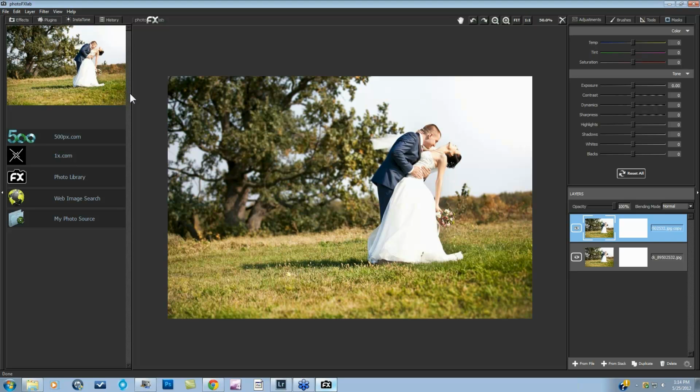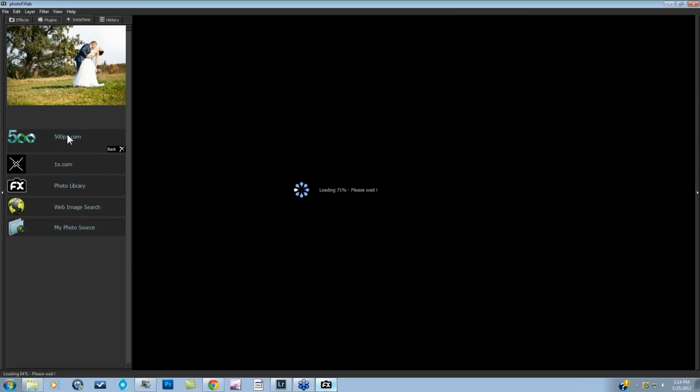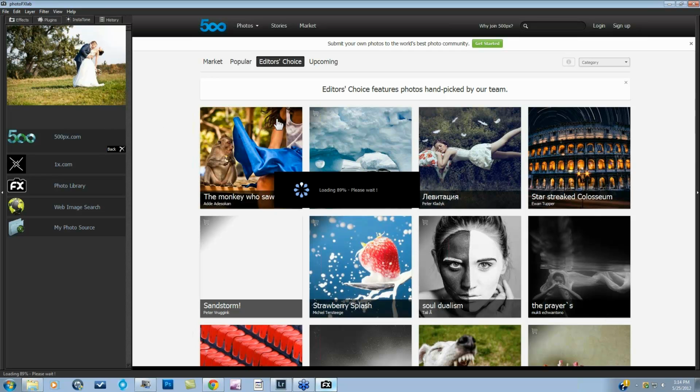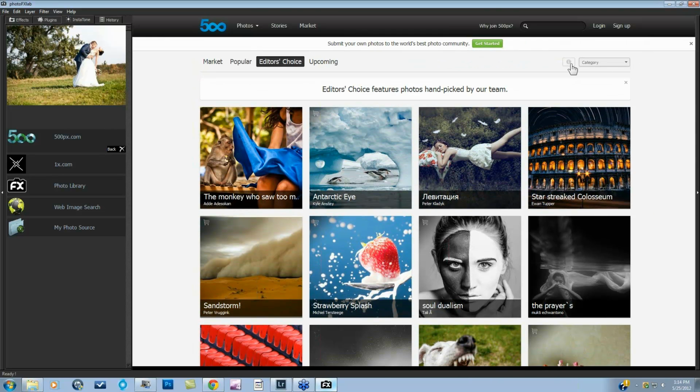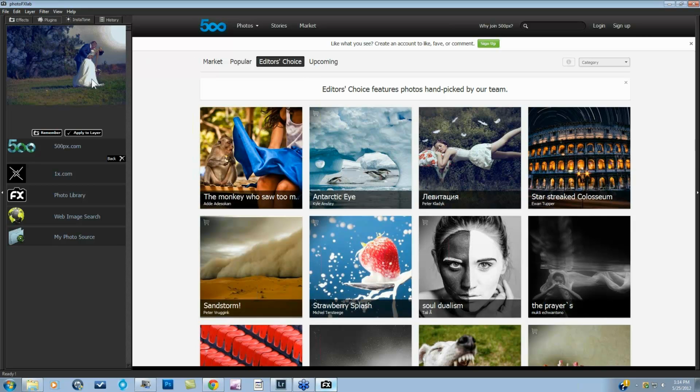Let's check this out. Really what you have here are several different image sites and libraries. So a lot of you are familiar, I'm sure, with 500pix.com or 1x.com. So if you want to click on that, what will pop up is the 500pix.com main site. You're able to come in here and search through a category. But all you do, if you see an image you like, that you like the tone and the light, and you want to see how it might apply back to your image over here, just click on it, and you'll see how it applies back.